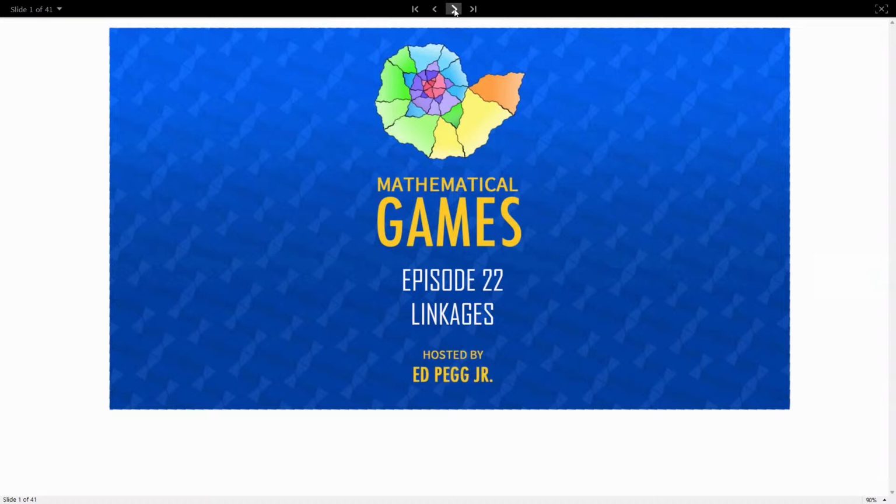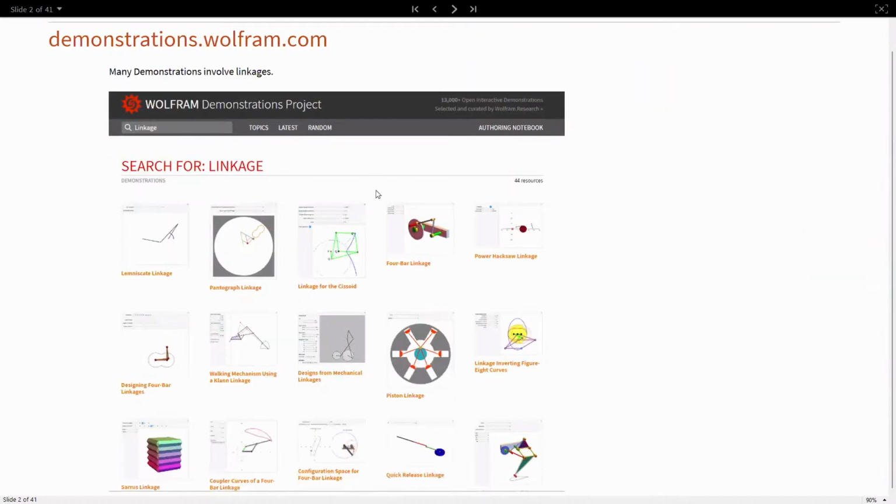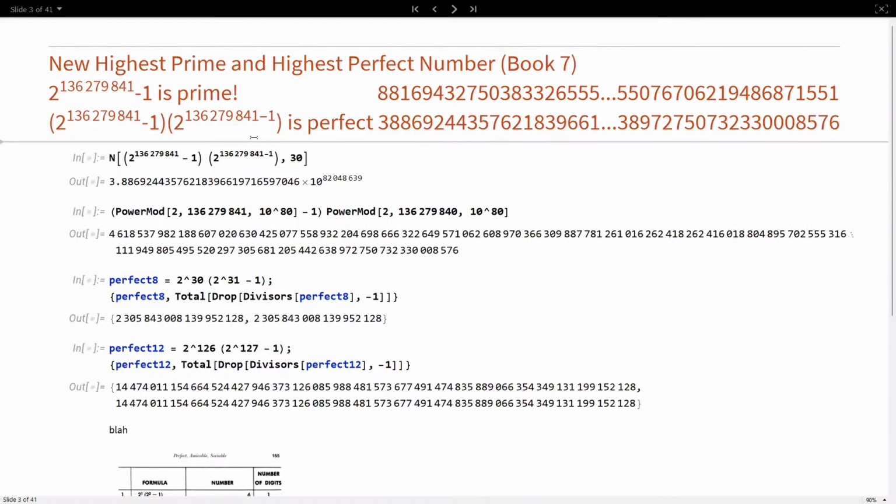But first, I usually mention that we often have many demonstrations on a topic, and linkages is no exception. But in the news there's a new highest prime number. Usually when there's something of recreational mathematics in the news, I'll try to start the talk by touching on it. So this is now the new largest prime number.